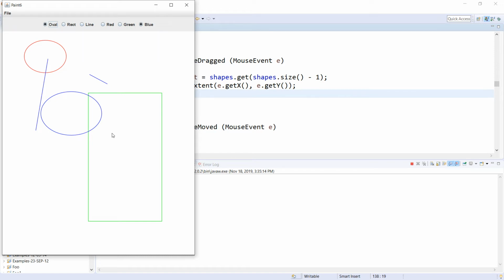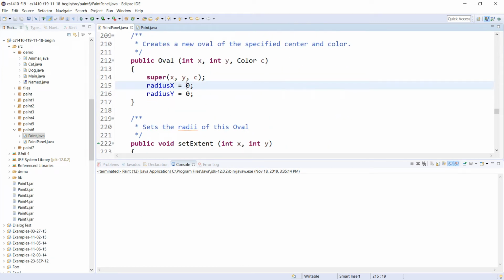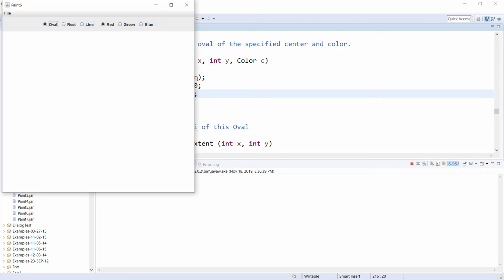Now, let's go back and change it. What if I left it the way it was? So back down to oval, and let's set the initial radius to 100 by 50. So what's that going to look like when I run it? When I click and drag, what am I going to see?